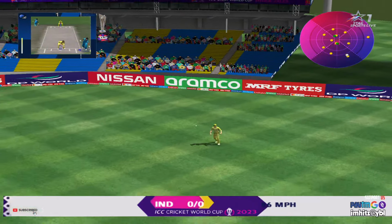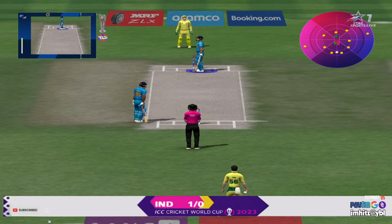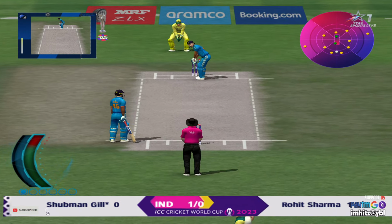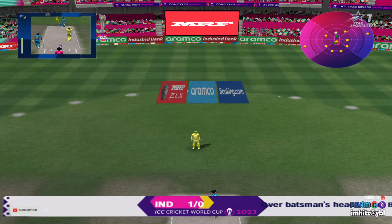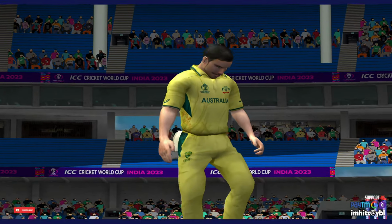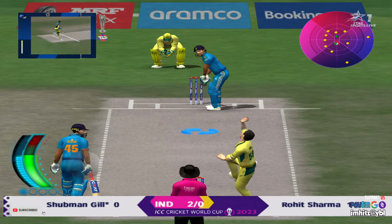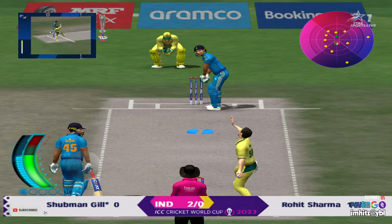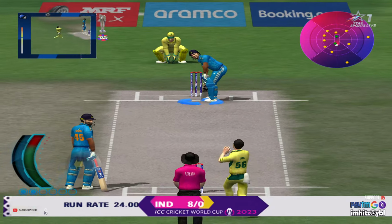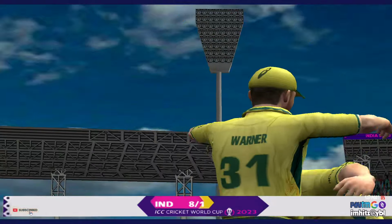He's worked that into the gap. Fielded by the man at long on. Wide ball signaled by the umpire. Miles, he's in it, Miles! Comfortably taken, no worries. Would you believe it? He's picked the fielder out perfectly.